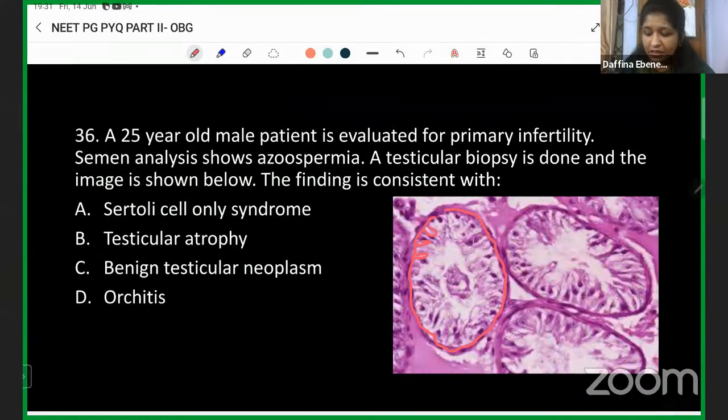It's definitely not testicular atrophy, where there will be thinning of the basement membrane. It is not a benign testicular neoplasm also, where you can see increased proliferation, atypia and all that, which is not there. Not atypia alone, there can be other features of neoplasm also which are not present. Your sex cord stromal tumors and all will have something called Reinke cells. So all these are not there. Orchitis is a form of inflammation, so you should have some form of leukocytic infiltration, which is again not there. So what is the diagnosis? Sertoli cell-only syndrome.